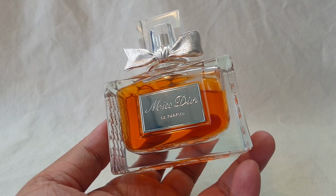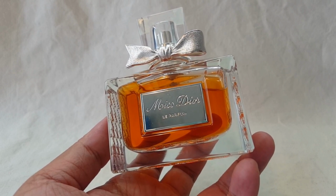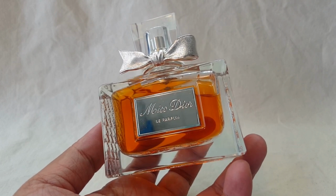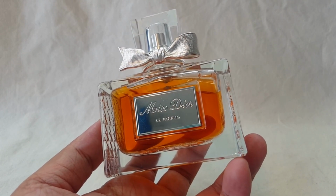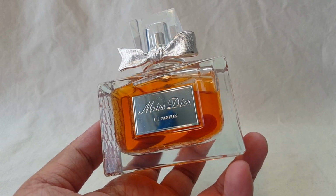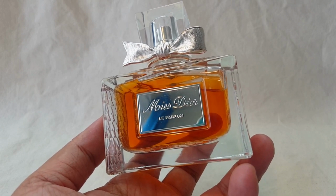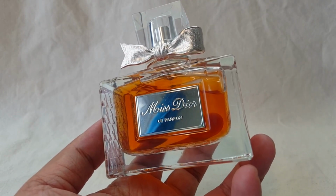I still love it though. This one is amber, there's vanilla, and there's rose in here. But yeah, it's just a very warm and cozy scent. I've been wearing it for the past few days and it's lovely. We've been getting really cool weather here, real fall weather, and it's just been so comforting.